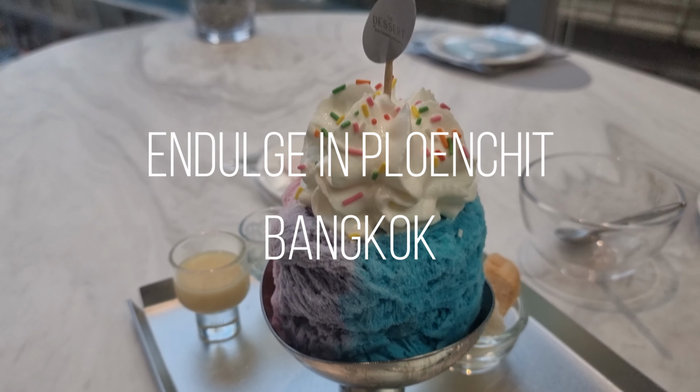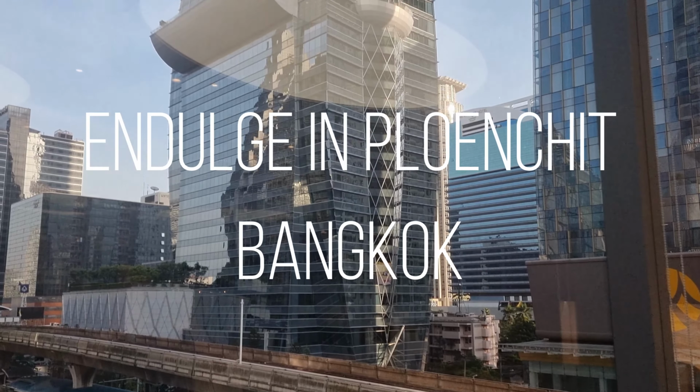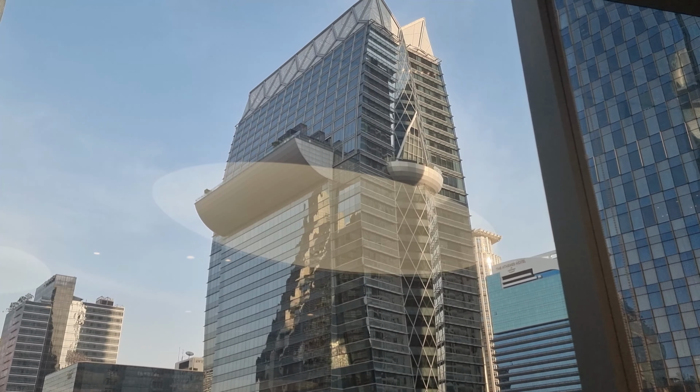So this is a shaved ice that you can get here. And after, I'm gonna meet with Mirella, and we're gonna go to the Okura Prestige and have a cocktail.